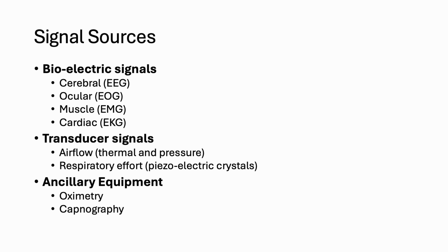Reviewing from the last time, signal sources that come from a person's intrinsic biopotential firing, so straight from the horse's head, so to speak. These are EEG, EOG, EMG, and EKG. Transduced signals are signals that are not electrically produced off the person, but the person does something that we want to know about, like breathing, and a device called a transducer takes that breathing energy, you could call it, and converts that into an electrical signal that we can actually see.